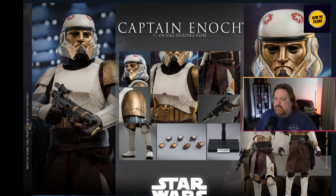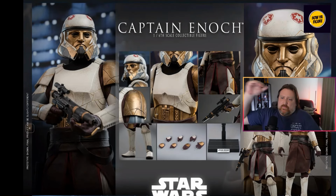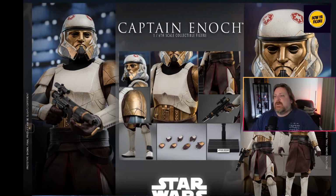But you can kind of see what you all get with Captain Enoch here. I think that this has been overlooked, but I do think it is one that people are going to be paying attention to when it does come out. It's just a matter of how deep you want to go in this line. So I can definitely see this one kind of sitting around for a little while, but eventually this will get waitlisted like we've seen with the other Ahsoka figures, like Merrick, like all these other ones. So definitely be keeping an eye out on this one. I think this one is being overlooked.